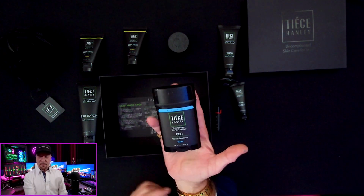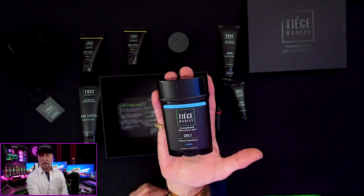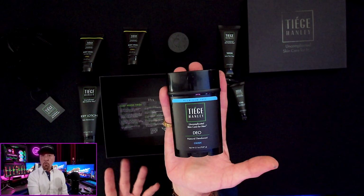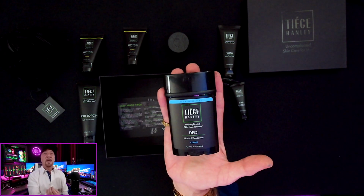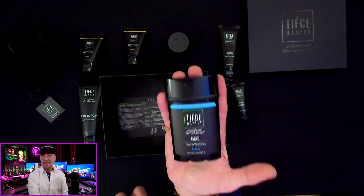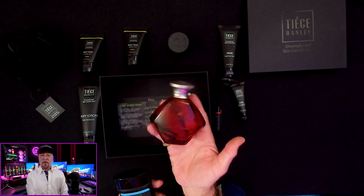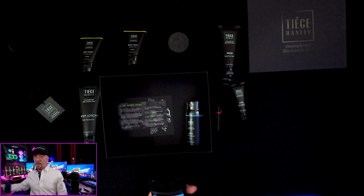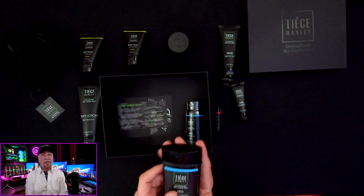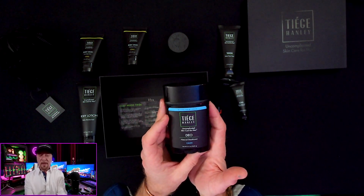Now we got deodorant. I got to admit, I've used this. I've been using it. It freaking works. It's not, how would I say, overpowering. It's not like you walk in the room and that's all you smell is your deodorant. I cannot stand that. I'm a big fan of either unscented or mildly fresh scented because, you know me, I rock all the colognes. I like getting down with all the fine fragrances for men, and I don't want it masked by my deodorant. That's the last thing I want. Tiege, I guess they understand.